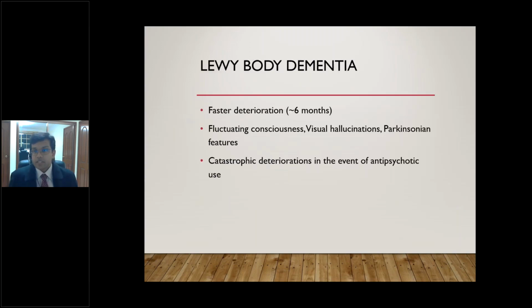Lewy body dementia has a much worse prognosis, but interestingly a much better response to treatment, which we'll discuss later. The features are fluctuating consciousness, visual hallucinations, and Parkinsonian features. And there are also often catastrophic deteriorations in the event of antipsychotic use.